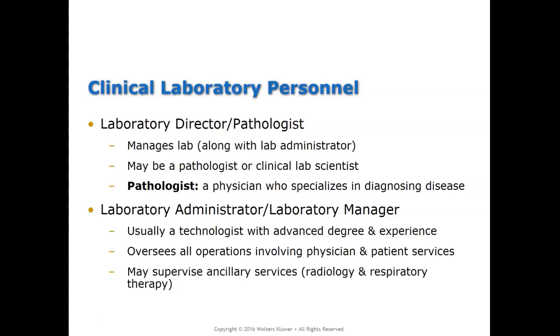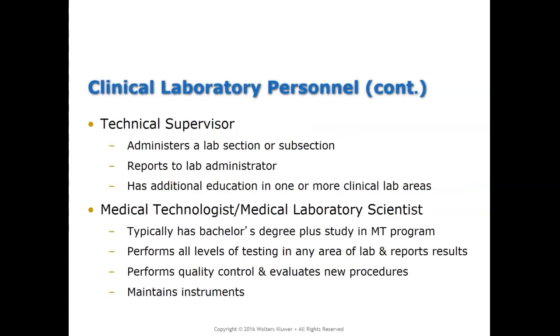There'll be a laboratory manager. They usually have an advanced degree. They oversee all the operations involving the physician and patient services, and they can also sometimes supervise the ancillary services, such as radiology and respiratory therapy. The next one would be a technical supervisor. They administer a lab section or subsection, so they might manage hematology or chemistry or blood bank, something like that.